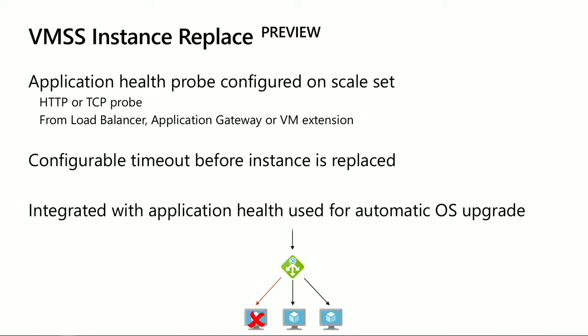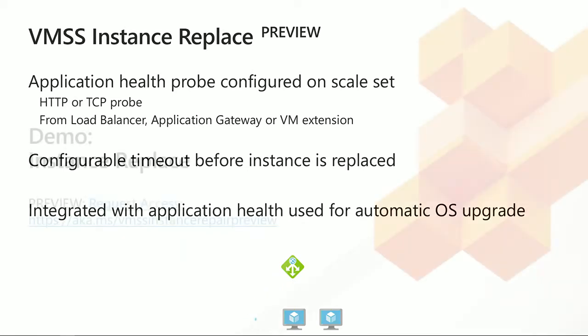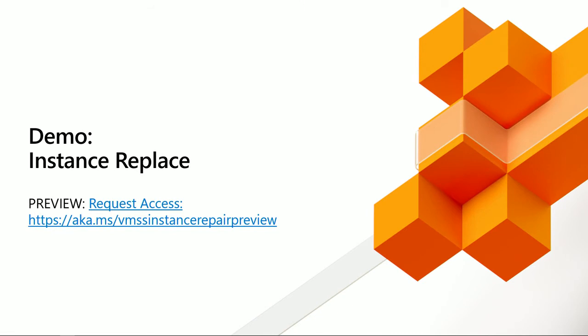But today, a VM scale set keeps that instance up. It looks healthy to the platform because it's still running, but maybe IIS failed, or maybe the application failed, or even the machine bug checked, but it still looks like it's running. We'll not send traffic from the load balancer, but with this new functionality, we'll actually replace that instance using similar functionality to what we were just demoing with the OS update. You can also have a configurable timeout before the instance replace, and it integrates with the application health probe. So, Varun, let's switch over and I'll give a quick demo of this.